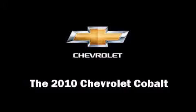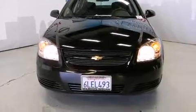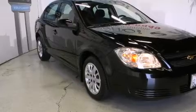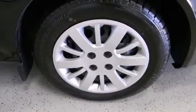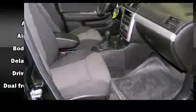Treat yourself to a test drive in the 2010 Chevrolet Cobalt. This four-door, five-passenger sedan still has fewer than 40,000 miles. Under the hood, you'll find a four-cylinder engine with more than 150 horsepower, providing a smooth and predictable driving experience.